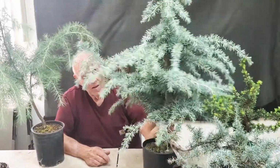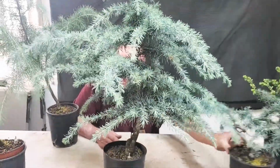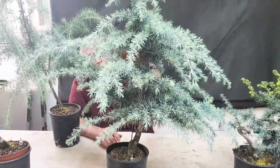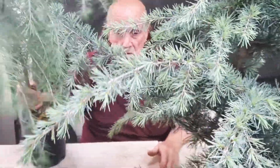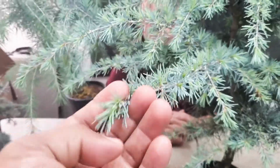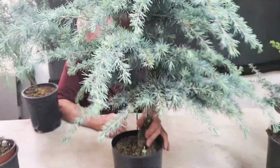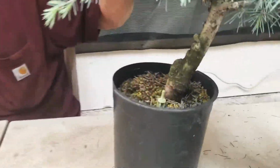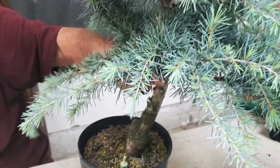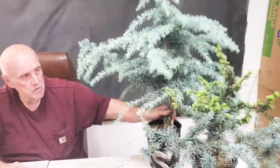This is a Deodar Cedar, and it's grafted onto a Deodar Cedar because that's the only way you get this real silver blue color. It's really beautiful and makes a nice weeping bonsai, but most people are afraid to try it. You can see the graft is right there, and normally when you buy them in the nursery, the grafts are up about that high. So I try to graft them low because that's what we're doing here for bonsai.